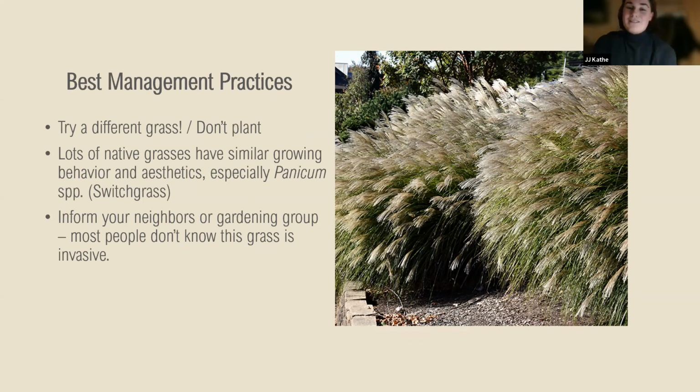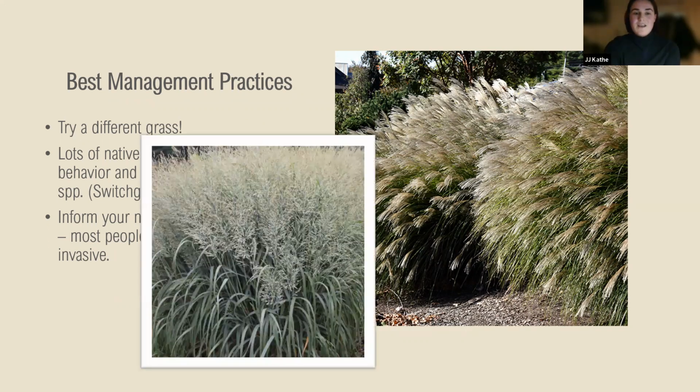And that's why, as a best management practice, I always just suggest don't plant it if you haven't already, because there's a lot of other cool grasses out there, especially panicum or switchgrass, which I have a photo of as well. And just keep your neighbors informed about this one and all the others that we've talked about tonight, because a lot of them have been really trendy plants over the past few generations.